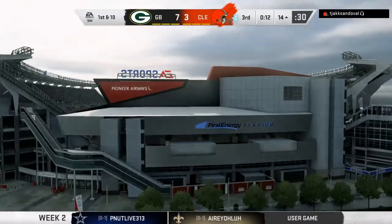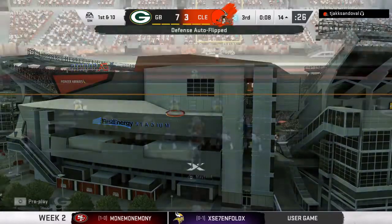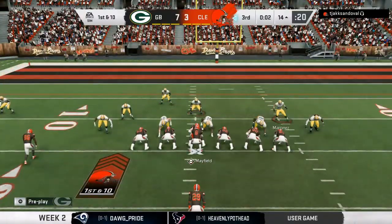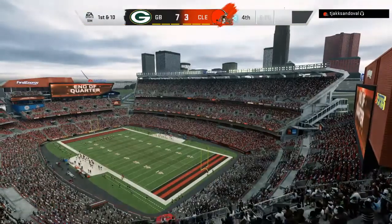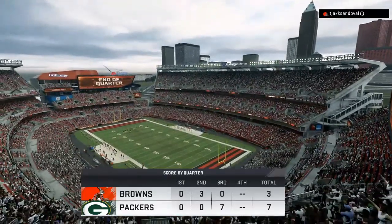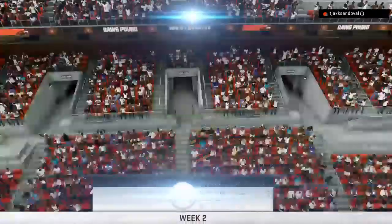First down. 1st and 10 at the 14-yard line. Try to get one more in here before the quarter breaks. And as they come to the line, they will not be able to get off another play as time has run out on this third quarter. This is the National Football League on EA Sports.